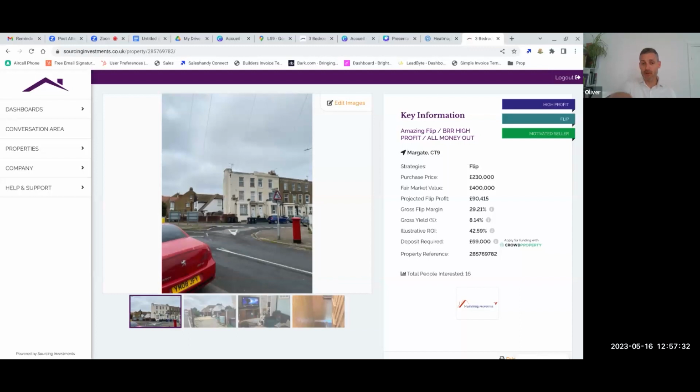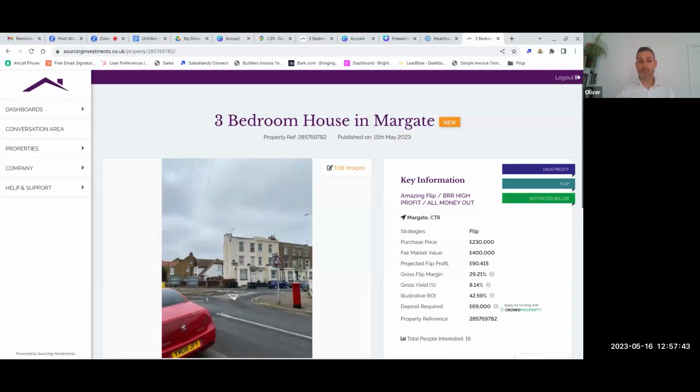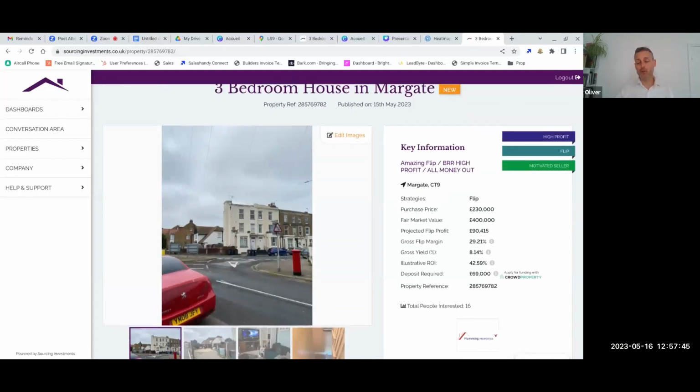You can't see the houses around this house, but if you do, you'll see that there are lots of nice houses around next to the seafront. And yeah, that's about it. That was in a nutshell. So this one's in Margate, and we've got 2 like this in Margate.